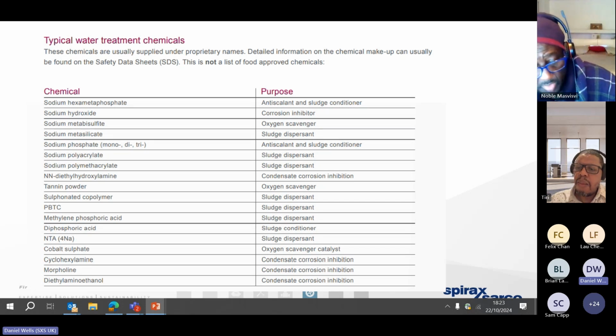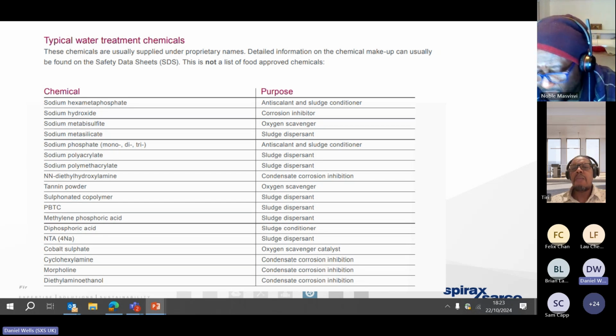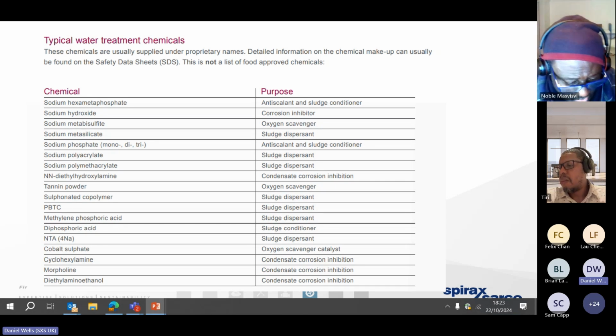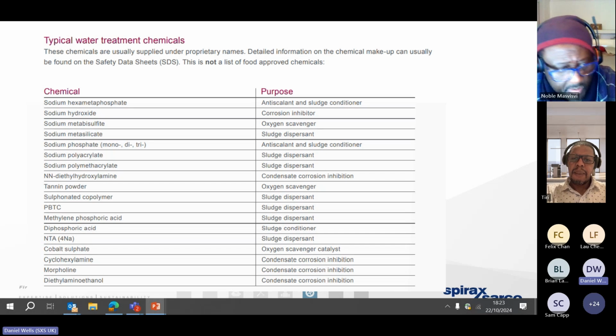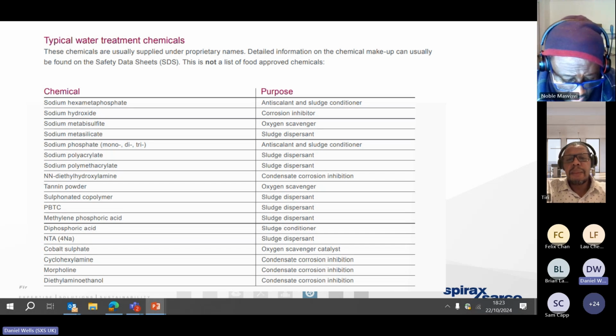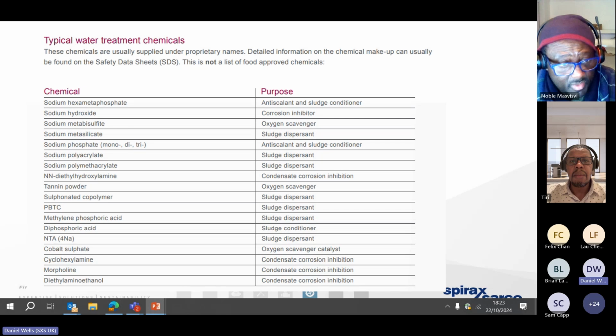Now, I can't pronounce half of those chemicals, and I'm not even going to attempt to. But in many cases, our client will say, well, it's okay because I'm using chemicals that are FDA approved. Food and drink approved. They're suitable for going into the process. The problem we have is the FDA states that those approved chemicals are only going to be approved if the chemicals remain within the boiler, and if they remain within the boiler at the appropriate concentration.